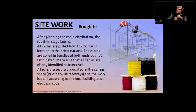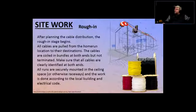So okay, in that stage, what do they write here? All cables are pulled from the home run location to their destinations. That's pretty much a given, self-explanatory. The cables are coiled in bundles at both ends, but not terminated. So I just put a little picture here. Here's an office environment, for example, and that's basically what it looks like, right? These are cables that are being pulled, and they could be in a tray or whatever raceways. And I put a little J hook right here, and we'll expand on that. This is a J hook that is supporting a bunch of wires, every 4 feet, no further than 4 feet, right?